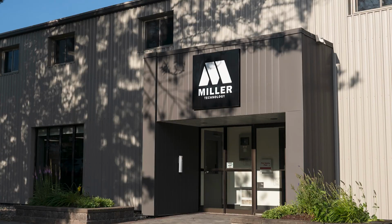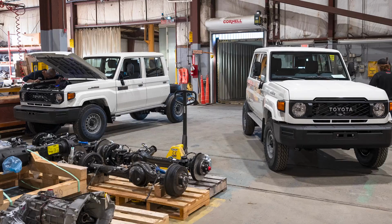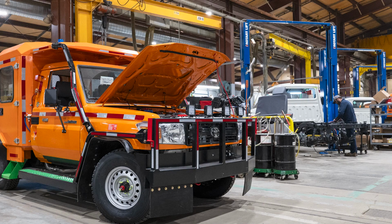This fashion-forward look is courtesy of Miller Technologies. It's where they take Land Cruisers and adapt them to go work in the mines. They export them all over the world. It's one of only 2 places in North America that do these kind of revisions, if you like. And it's really quite a process.